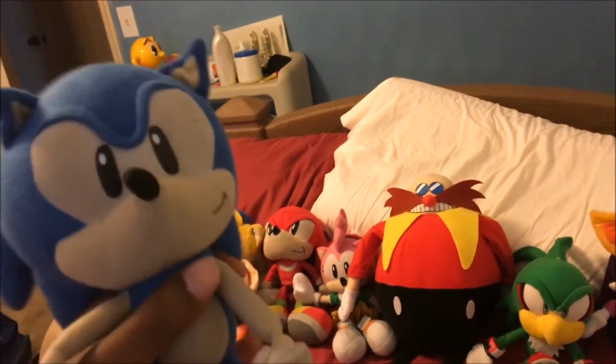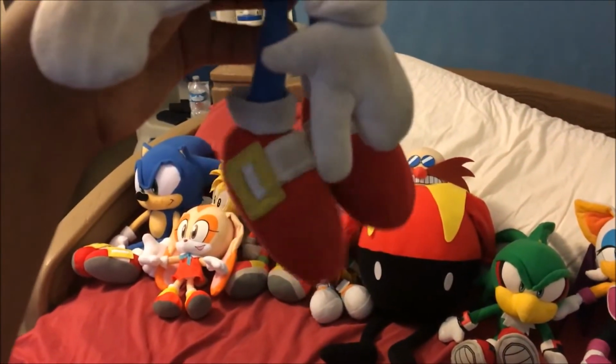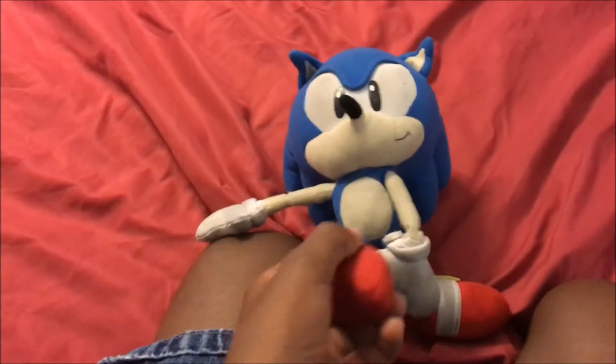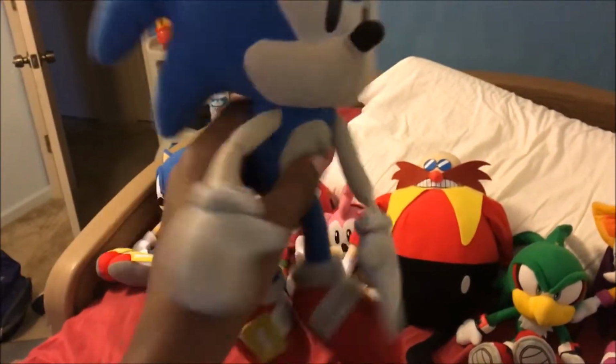I've had this plush ever since I was 3 years old. And I always held on to this guy, and I always will. Both of his legs have had to be sewn back on, because it's very easy to pull this leg and it'll come right off. Because this guy is so old, you can very easily just pull it off. You see how dirty his gloves are. But this guy has brought back so many memories.